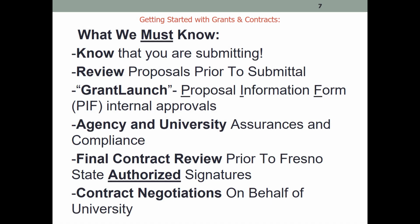While those are some of the things that we can do for you, these are some of the things that we have to do, required as part of university policy. Number one is that we need to know you're submitting. Please, as soon as you have an idea for a project and you've identified a funding source, please let us know. The earlier that we know that you're submitting a proposal, the more help we can provide and make the process as smooth as possible for everybody.